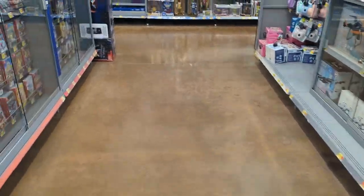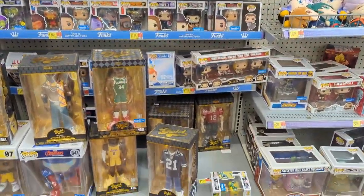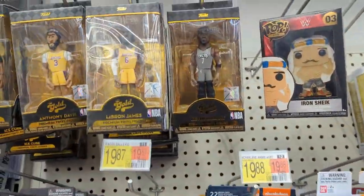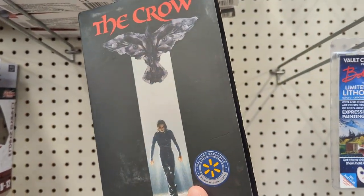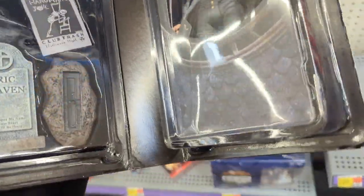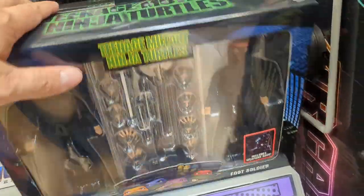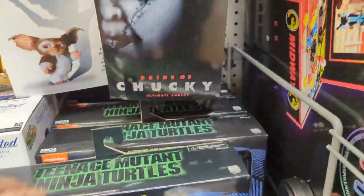Alright, let's see what else they have. Probably nothing else. We have the anime section. Anime Pops. Funko Gold. Looks like the same old here as usual. Surprised that's not a chase. Yes. Oh, they have this again. Oh, I kind of want a second one of these. That might be a maybe. The Turtle 2-pack, Foot Soldiers. That's funny. Yeah, that's all they got there. No Mummy Mikes.